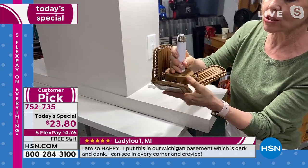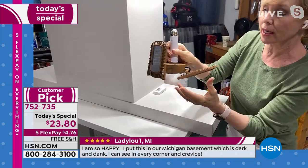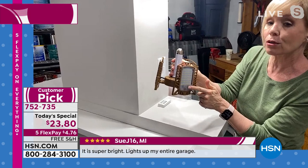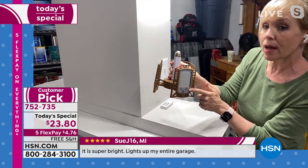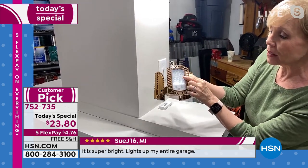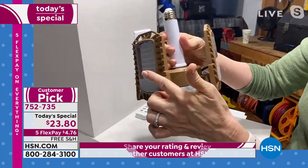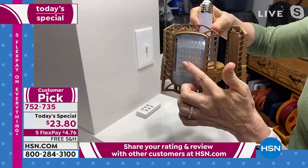And this makes it able to where you can rotate these up if you want to around your ceiling, if you want to see those shelves, those wall to floor shelves. And then these little yellow lights right here, these are the LED lights. There's 144 on each one of these lights.